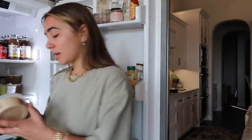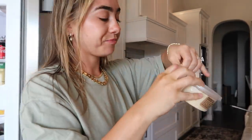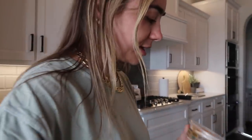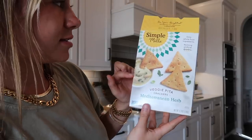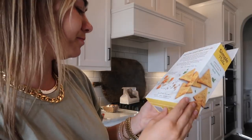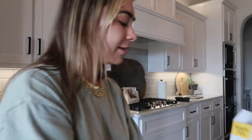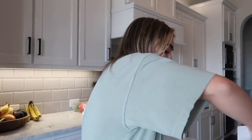I also got my famous grandma's hummus. It is Texas brand of hummus, and it's so good. To go with that, I always love getting a little cracker. I'm such a cracker person. I got these Simple Mills veggie pita crackers, Mediterranean herb. Are they gluten-free? I feel like they'd blast that everywhere if they were. I don't know. Anyways, I'm gonna dip a few in this hummus for a little snack.